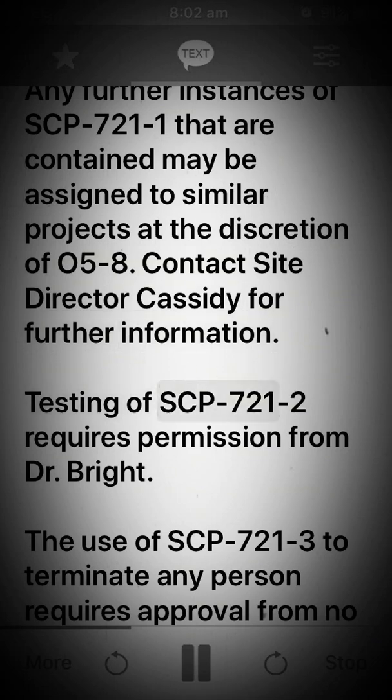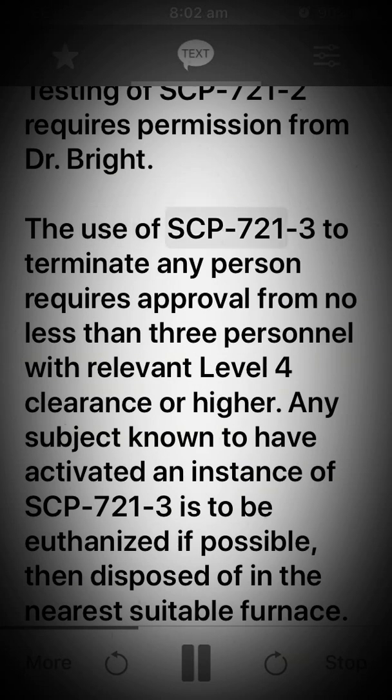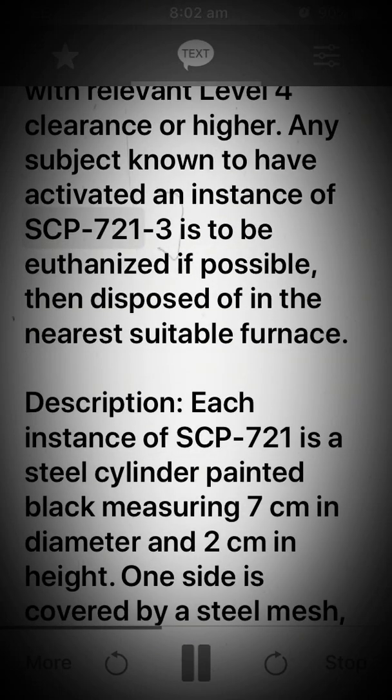Testing of SCP-721-2 requires permission from Dr. Bright. The use of SCP-721-3 to terminate any person requires approval from no less than 3 personnel with relevant Level 4 clearance or higher. Any subject known to have activated an instance of SCP-721-3 is to be euthanized if possible, then disposed of in the nearest suitable furnace.